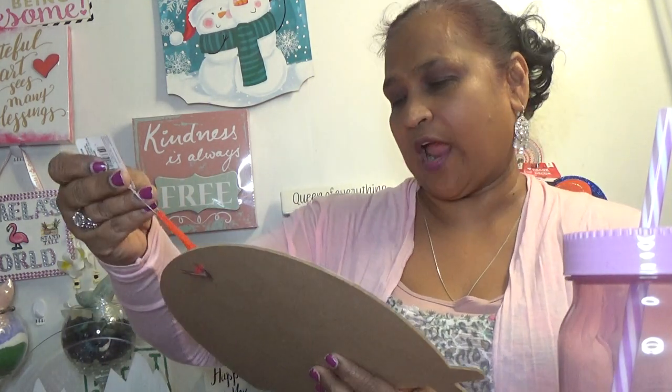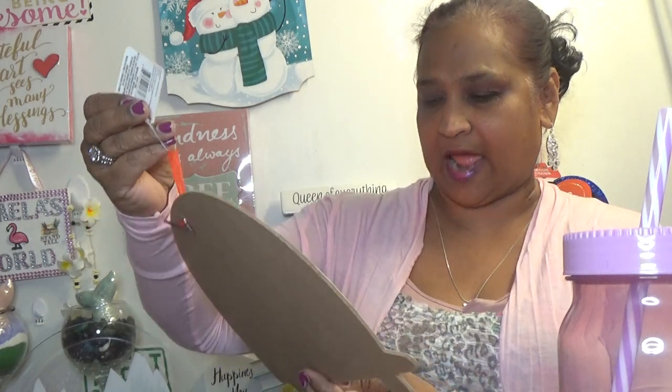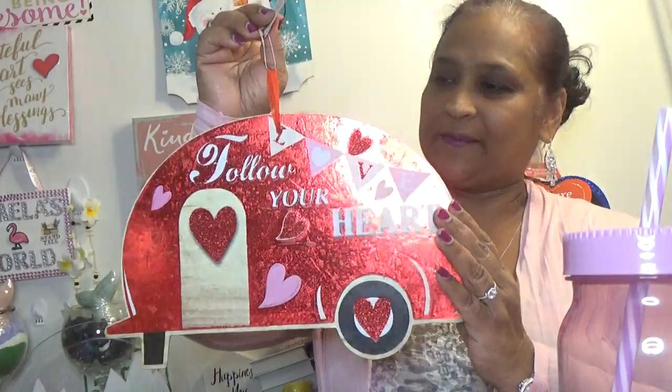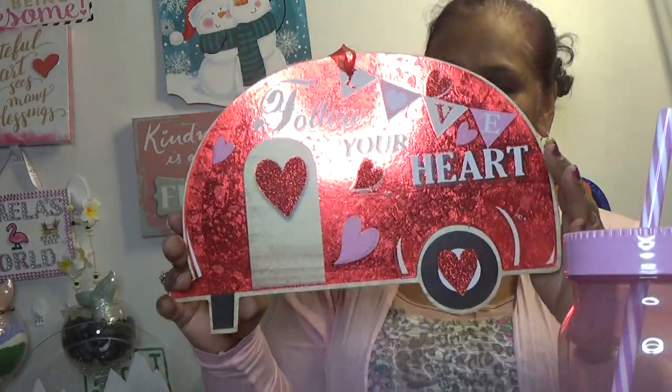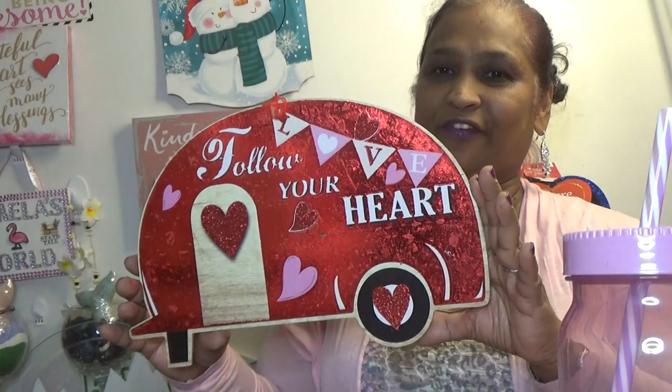Okay, the other deco I picked up is Follow Your Heart. It says Love, Follow Your Heart. Does this look like a little RV? Look at that, a little camper. Little camper. Oh my goodness, look at that, how stunning. OMG. That is beautiful, beautiful.